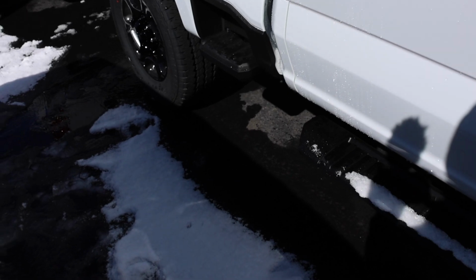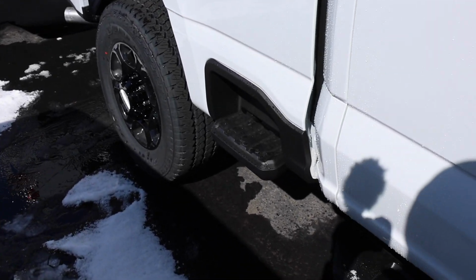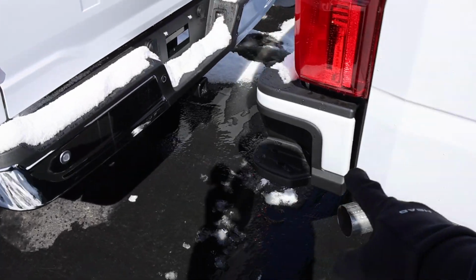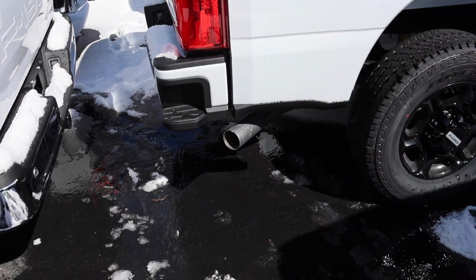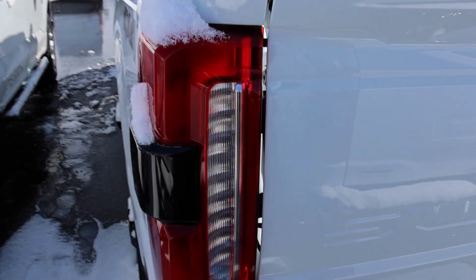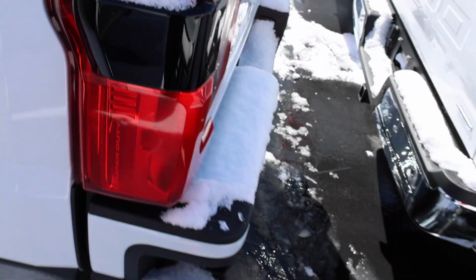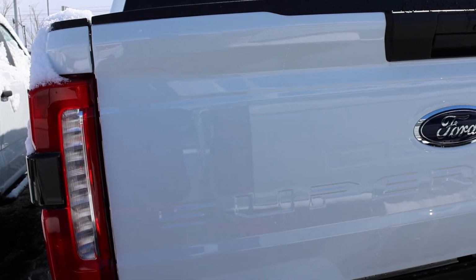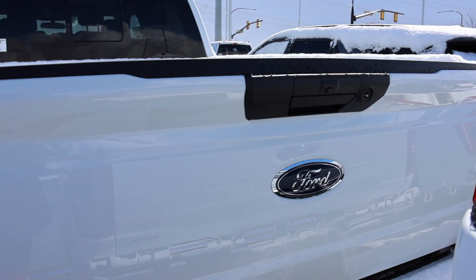And as I mentioned, you have the step here, and you have the step back here. And then check out your taillights too. And they have like this little black trim piece. That's most likely going to be for your blind spot monitoring. They do spell out Super Duty right there. And this tailgate looks the same. It looks the same as the, and I know it's not, but it does look the same though.